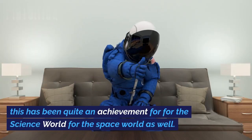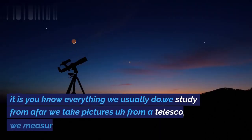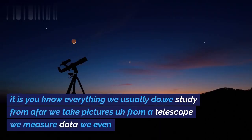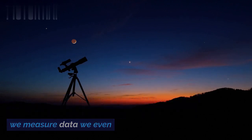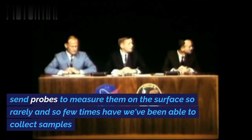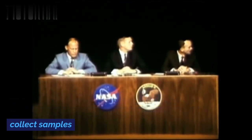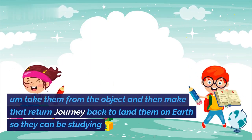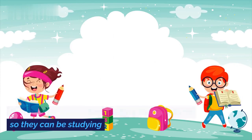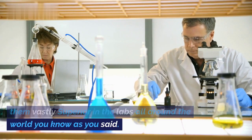This has been quite an achievement for the science world, for the space world as well. It is, everything we usually do. We study from afar, we take pictures, or from a telescope we measure data, we even send probes to measure them on the surface. So really and so few times have we been able to collect samples, take them from the object and then make that return journey back to land them on Earth so they can be studied vastly superior in the labs all around the world.